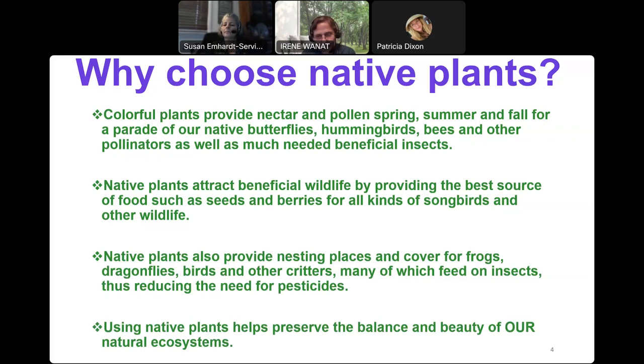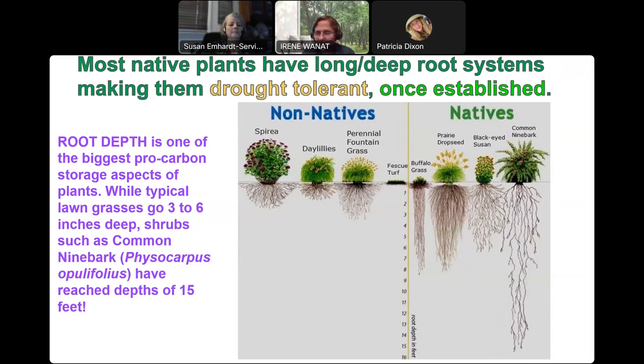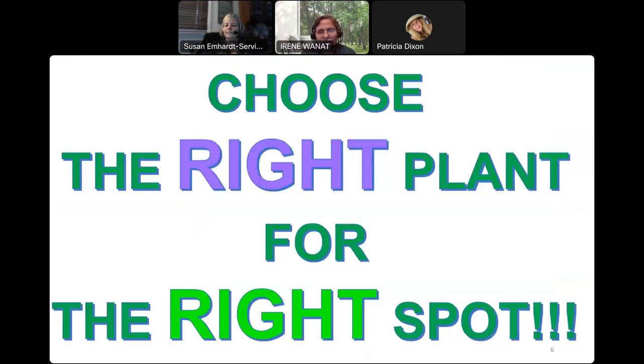Using these native plants preserves the balance and the beauty of our natural ecosystems that we are living in, and hopefully we'll return to that. What you will learn and see on this slide is that native plants have nice long roots. Some of these roots can go down to 15 feet, and that's good because they help to clean the water that goes through from the rain, and provide nutrients to the soil. It also makes them drought tolerant.